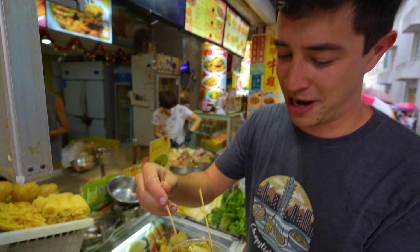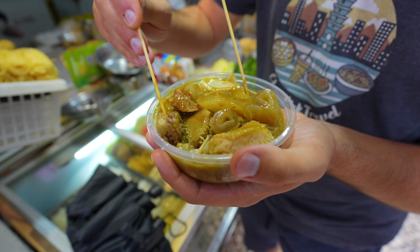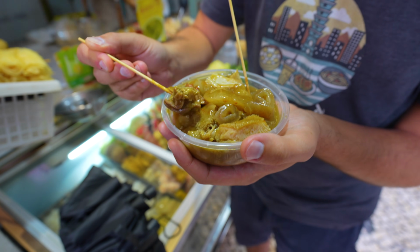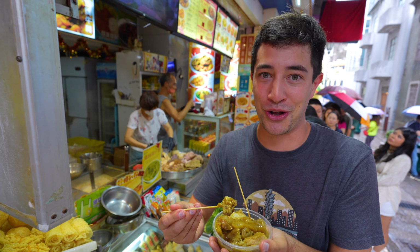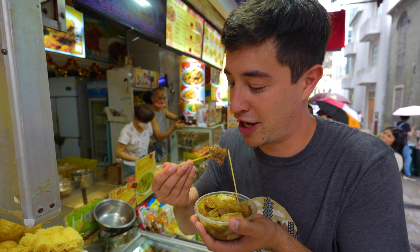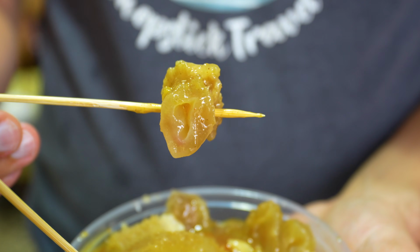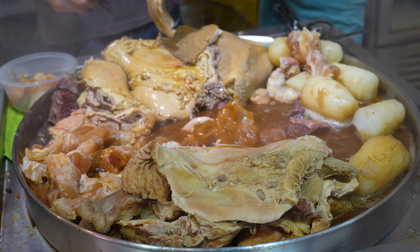Okay, let's go back in, see what else we can find. Oh, the flavor's phenomenal though. I don't know what any of this stuff is, to be honest. It's all just cut up and then covered in this curry gravy. You can't identify anything. Yum. That piece is nice and soft. Oh my God, the curry tastes amazing.